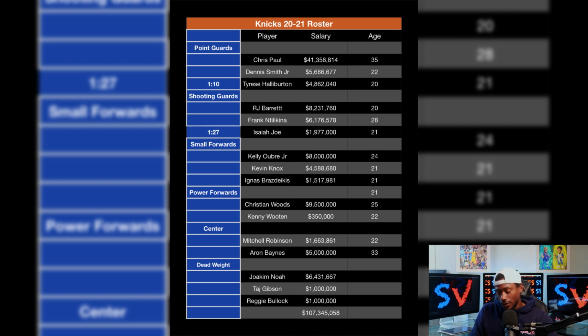So if one of these players shows that they could be, maybe not a star player, but at least a very competent role player, we can bring in another big name to add to Chris Paul. Maybe we can even bring in 2 big names. I'd have to do the actual calculations to see how far over the cap we are.